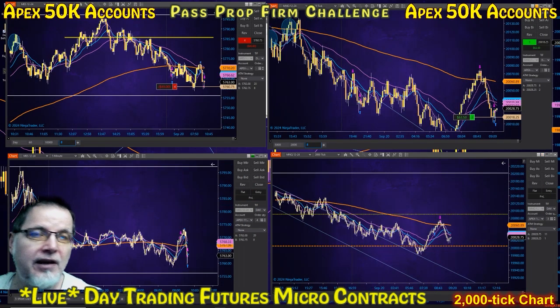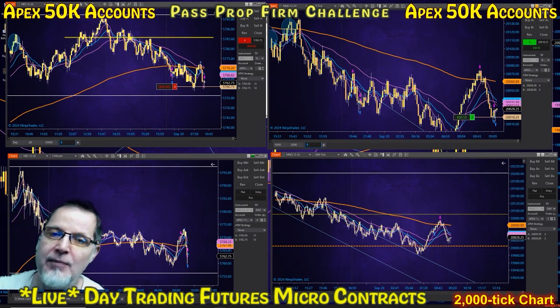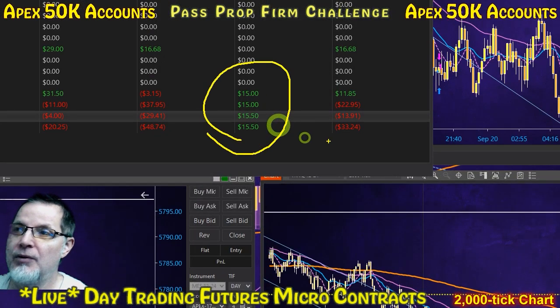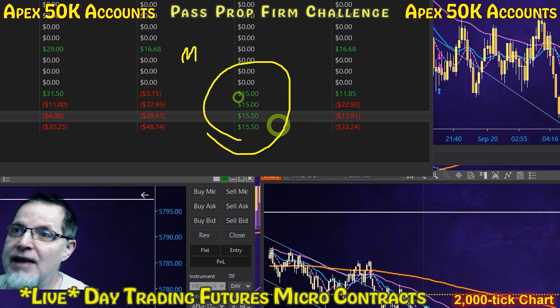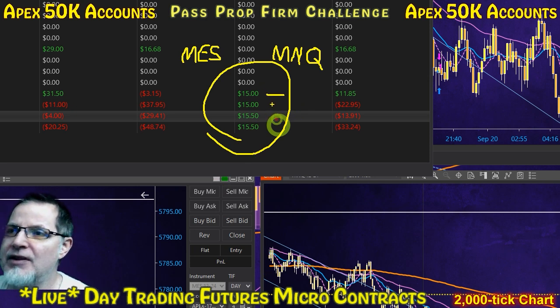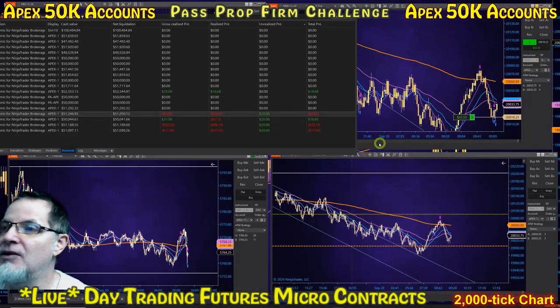Okay, my strategy today is to copy paste 4 accounts to be short and long, 2 different instruments in the same accounts. They're all copy pasted the same way. So that means every single one of these accounts right here has the same position, all 4 of them. I am short the MES in those accounts, and I am long the MNQ in those accounts, both. So I have a hedge, a long and a short in the same accounts. Every single one of these accounts has the same exact positions because they're all copy pasted to one another. Okay, I hope that makes sense.